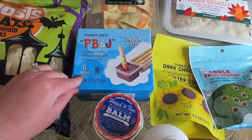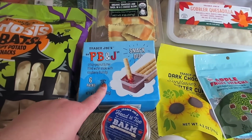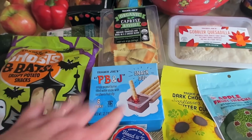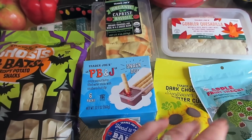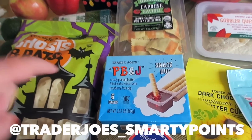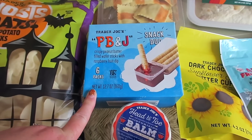This I've passed on the last few times. It's the PB&J snack duo because I follow an Instagram. If you're on Weight Watchers, it's a Trader Joe's Weight Watchers Instagram. It's incredible. I don't know what it's called, but I'll put the handle right there. But these are 10 points per thing, so I avoided them.